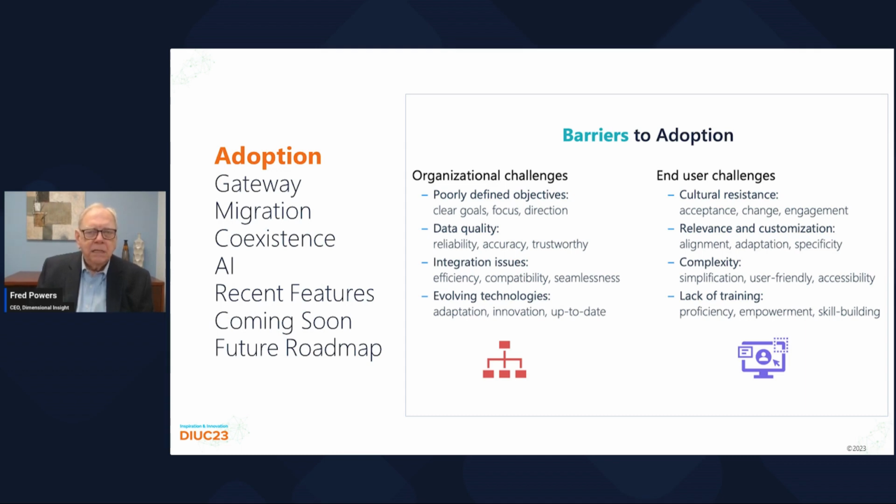Here I would like to focus on evolving technology, AI. We must allocate time to AI. It's absolutely critical, as has been demonstrated, but you cannot forget the current. Both have to be brought forward simultaneously, and that's going to give you your greatest return. And related to the end user, the challenge is lack of training. If the staff is not trained on what they can use and how they use it, well, your investment is less than it could be.